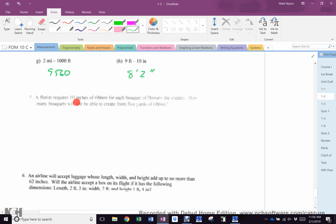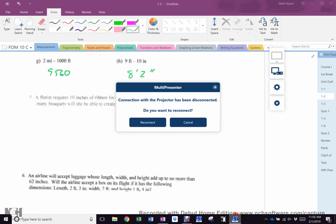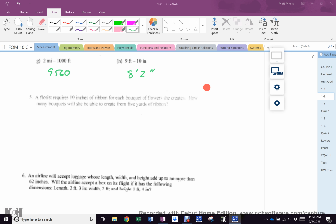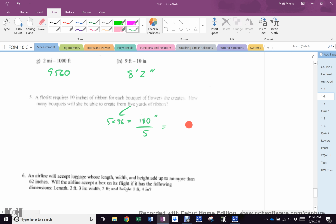This question, 10 inches of ribbon. She's got 5 yards of ribbon. I know it's blue, don't worry. The ribbons are 10 inches. She's got 5 yards of ribbon. So, of course, she did 5 times 36 to get 180 inches of ribbon, which she divided by 5 to get 34? No, that's not right. 36 ribbons.